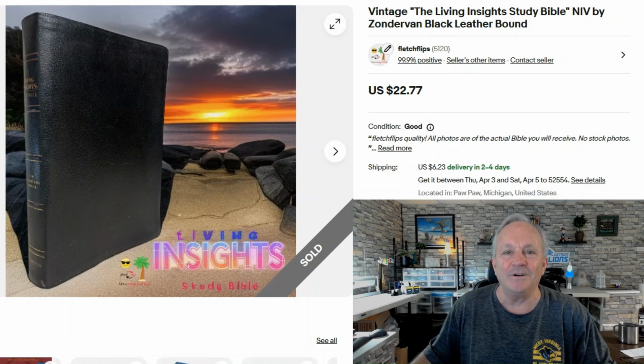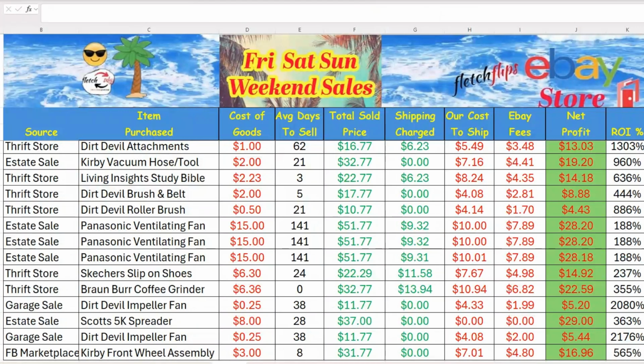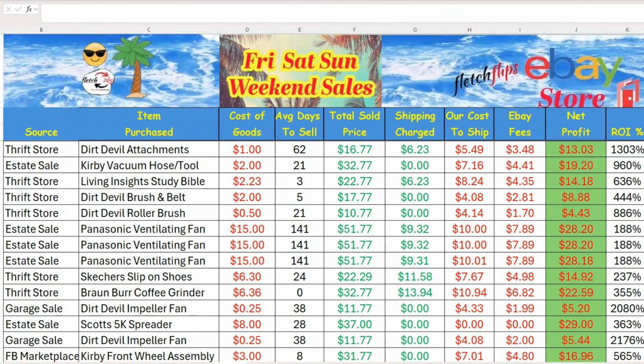spreadsheet that you've all been waiting for to show you exactly what we made after eBay fees, shipping fees, and everything. The net profit that we put in our pocket for the weekend. All right, let's take a look at this geeky spreadsheet. Here are 14 of the 18 items that we sold this weekend. Where we purchased it, the item that we purchased, the cost that we paid for each item, the average days to sell, the sale price of each item, the shipping charged on each item, our cost to ship, the eBay fees, and the net profit that we made and our return on investment. That's 14 of them. Here's the other 4.